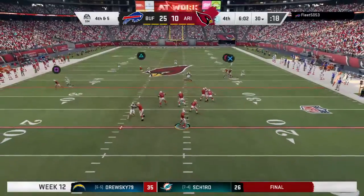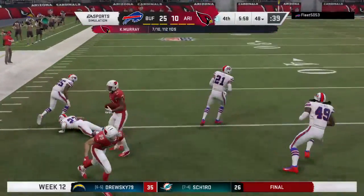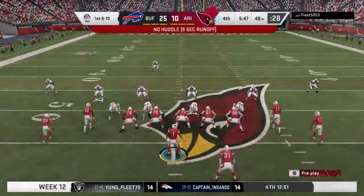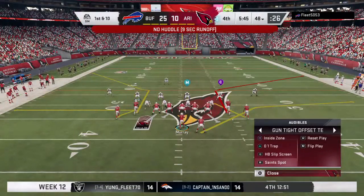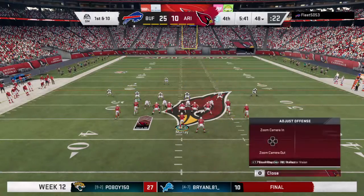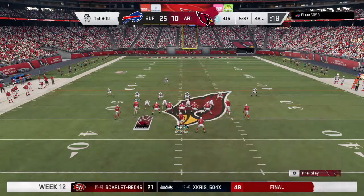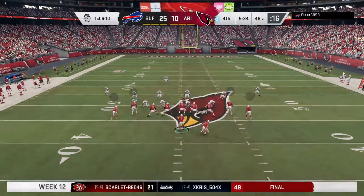They're going for it. It's Murray. Aguilar has it. 18 on that one, and the Cardinals have a first down. So signs of life in what's been a dormant offense in this second half. Here's 1st and 10. 1st and 10 at the 48-yard line. Mike 49.